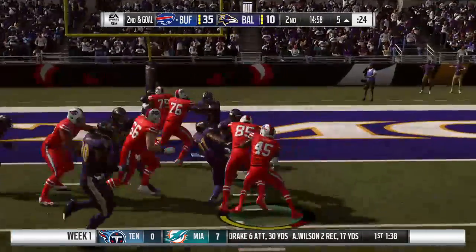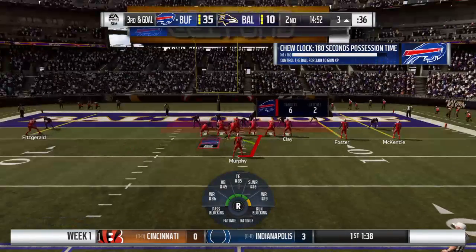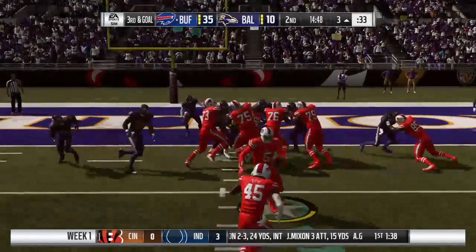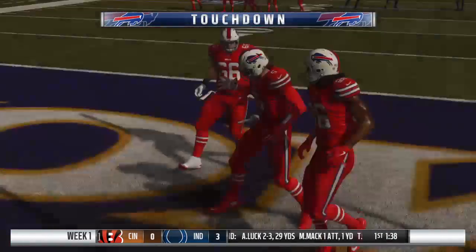They'll give it to him up the middle. And not a whole lot there. He does get a couple, taking it from the 5 down to the 3. The Bills on 3rd down. They've been near perfect, 4 for 5 to this point. They're looking at a 3rd and goal here. And he takes it in across the chalk for a Bills touchdown.